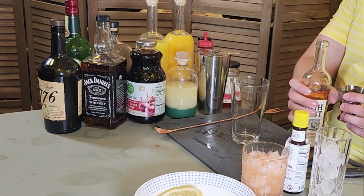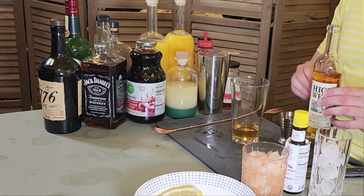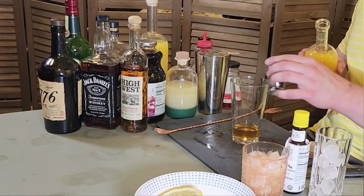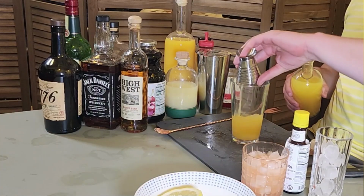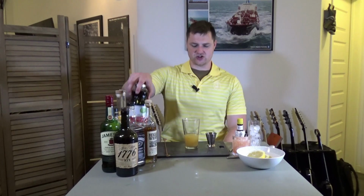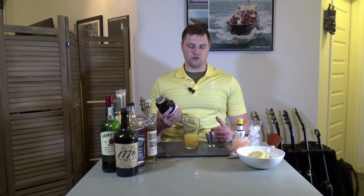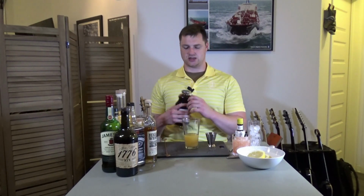I have decided that I want to shake this, and I don't think it's necessarily required. I don't think you have to shake this. I think you could just construct it like a highball, but because of the radical difference of juices, I think that it probably is best that we shake it, get it over with. 1 ounce of orange juice, 1 ounce of pineapple juice, 1 ounce of lime juice, and finally 1 ounce of cherry juice. The official recipe calls for Bordeaux cherry juice. I am just gonna use 100% juice from cherries. It's not sweetened.